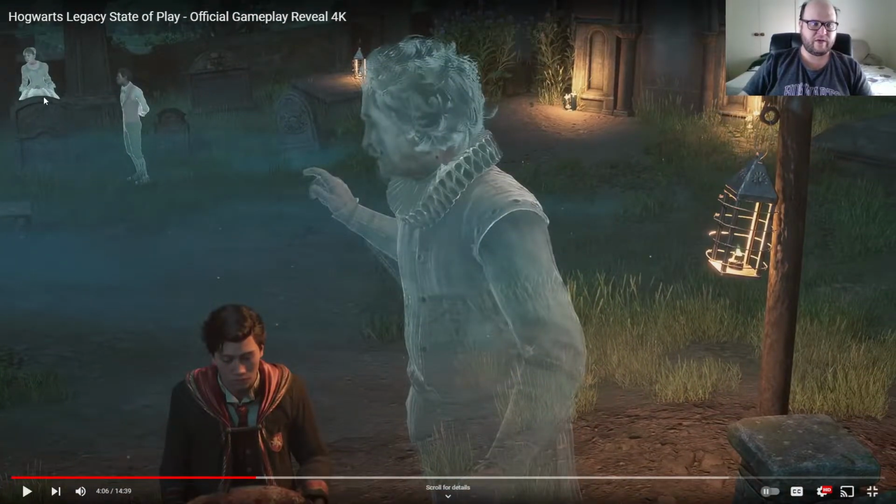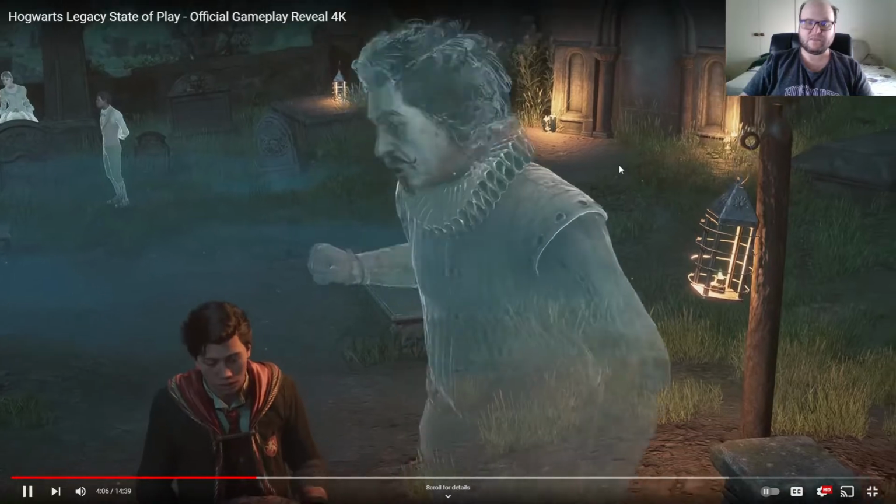And looky, looky. She looks like the Grey Lady. I do mean she looks like the Grey Lady, but we do have other ghosts here. If anyone would like to take a stab at his name, I would actually be appreciating that.